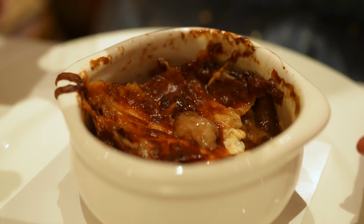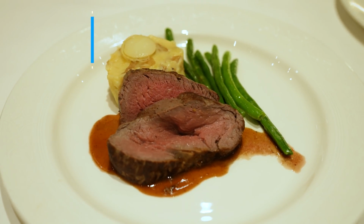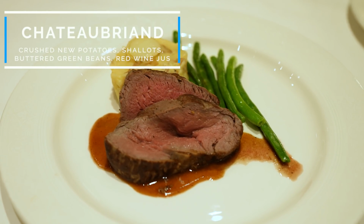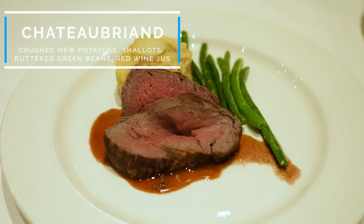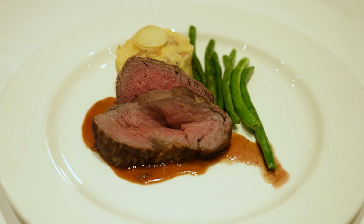For my entree tonight, I had the Chateaubriand. This is a roasted filet steak served with a side of crushed new potatoes, buttered green beans, and a red wine jus. You can also get a béarnaise sauce on the side. I chose not to do that. This was fantastic. I got it cooked medium rare.